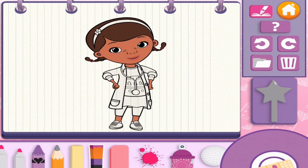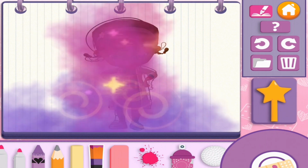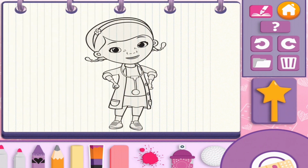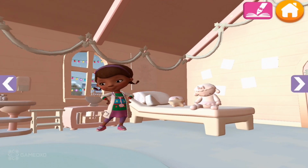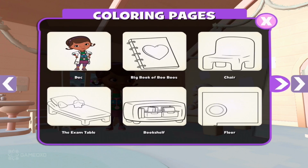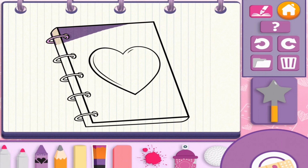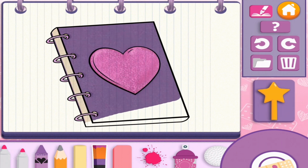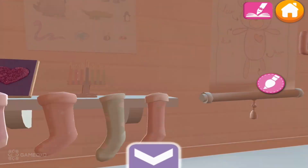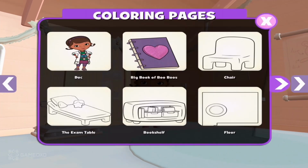The magic paintbrush. Hey, that looks great. What cool drawings! The Big Book of Boo-Boos. The Magic Paintbrush. Awesome!